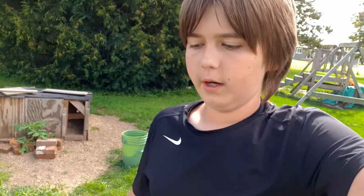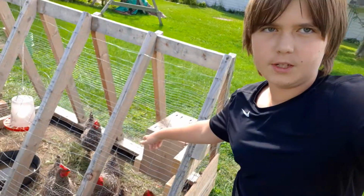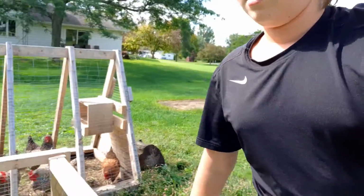Today I'm just going to do a short little homestead update of what I have going on right here behind me in the chicken tractor. You can see all the chickens in it right now. They want out. I might have to let them out after the video, let them run around a little bit. But anyway, I'm going to be updating you guys on what's going on just in this direct area of the homestead.